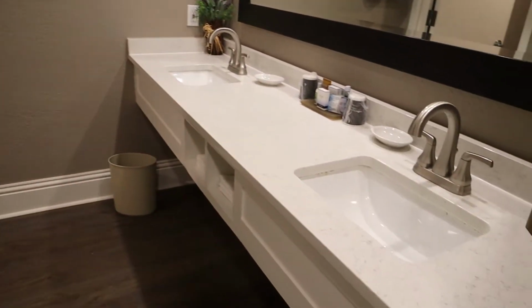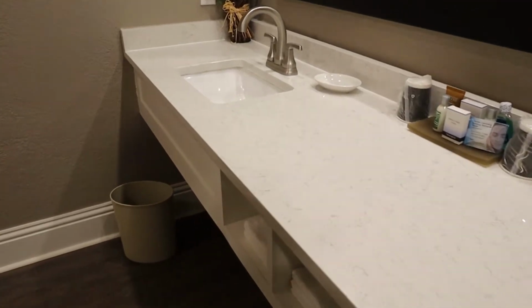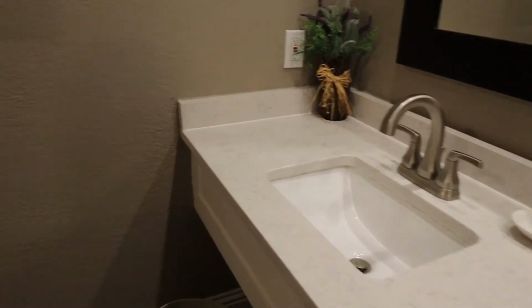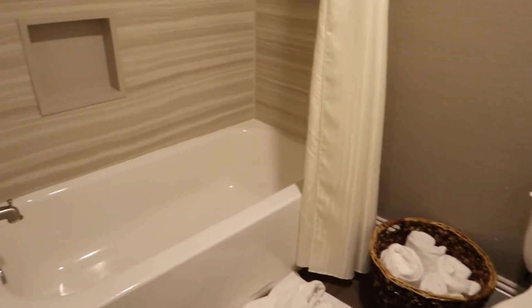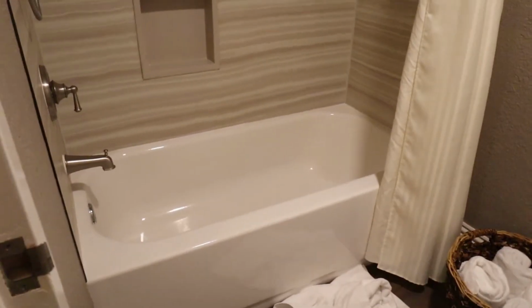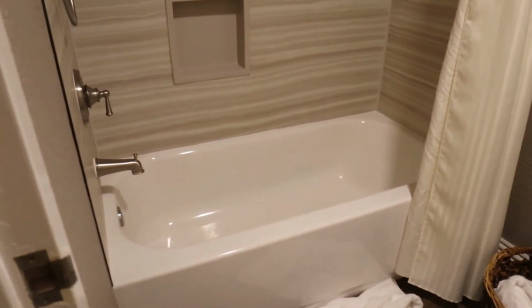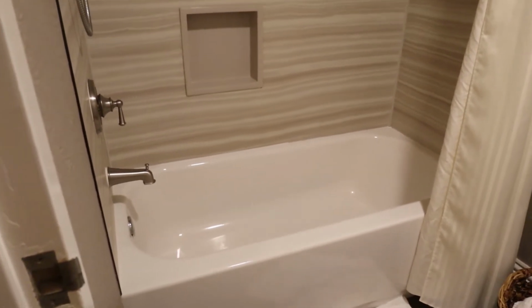Nice big mirror. This is really nice. I think it's pretty much the same setup in here with the sinks, double vanity. The only difference is in this one, you have a full tub. Shower and tub. This was really nice because my daughter's 3, and to bathe her at night, it's really low and it was really easy for me to give her a bath, so I really appreciated that.